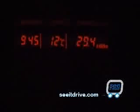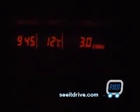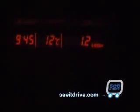Just briefly, a lot of cars have big center console displays. This has got a fairly basic one, which is just above the top two air vents there. That just displays simple features, once again in that red glow: the time, the outside temperature, the fuel, the instant and average fuel. So we can switch that to be running on instant fuel economy and also the average.